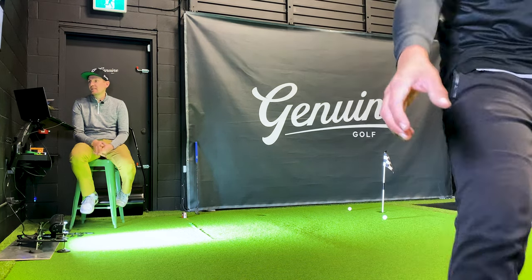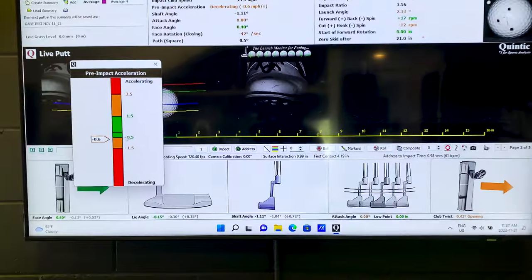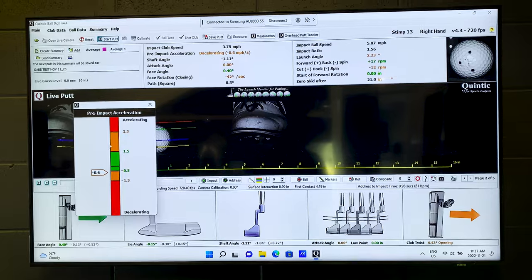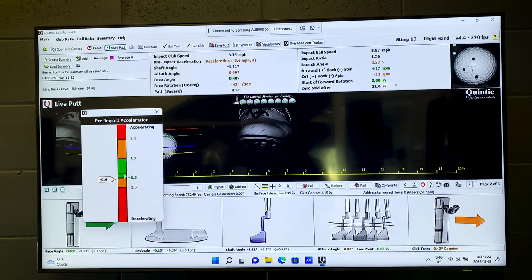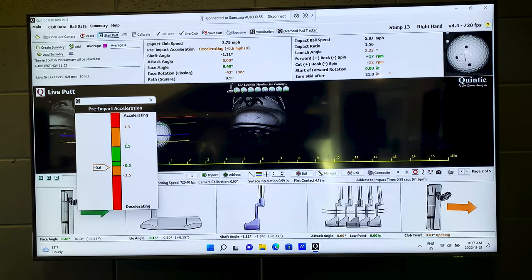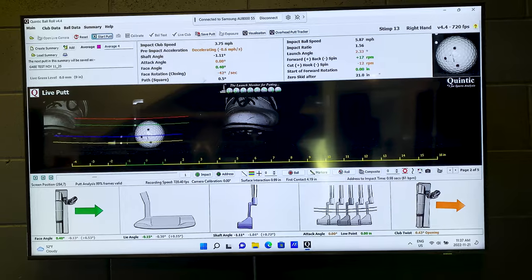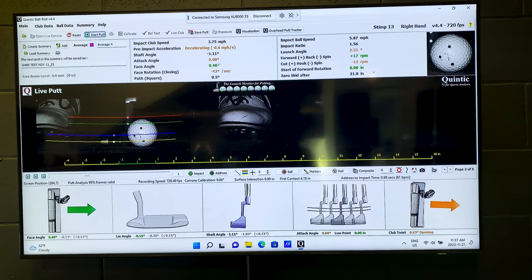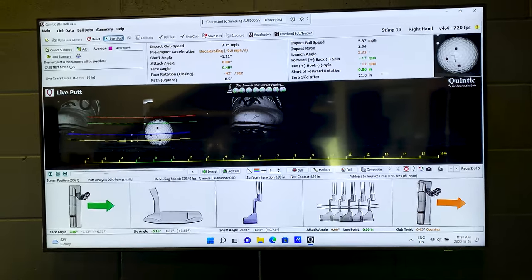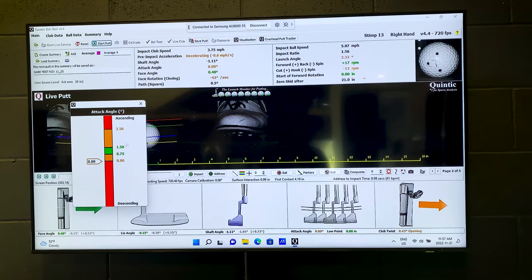To be in the green, you're 0.1 off, all right? Before we were up here. Now we're just dropping down a bit with this putter. We're dropping down a little bit, but very, very close to being in the green. I wouldn't focus on that too much. Angle of attack was 0.0. We want to get it a little bit more. Low point's bang on.